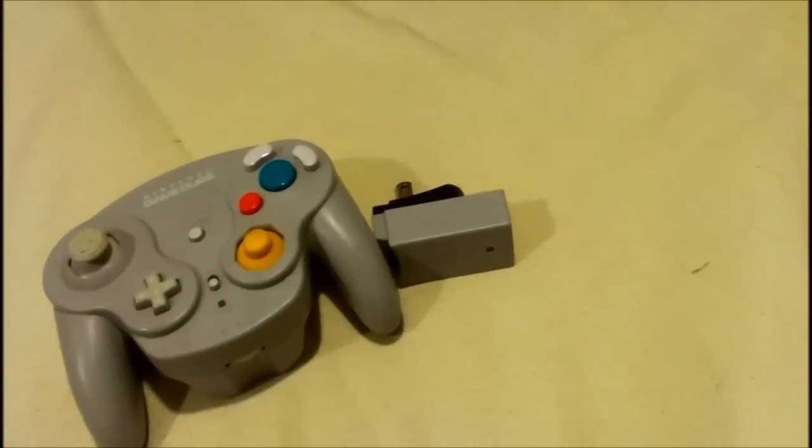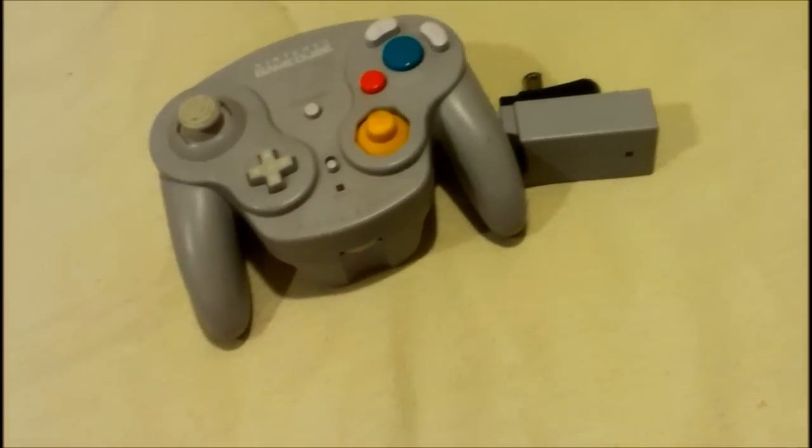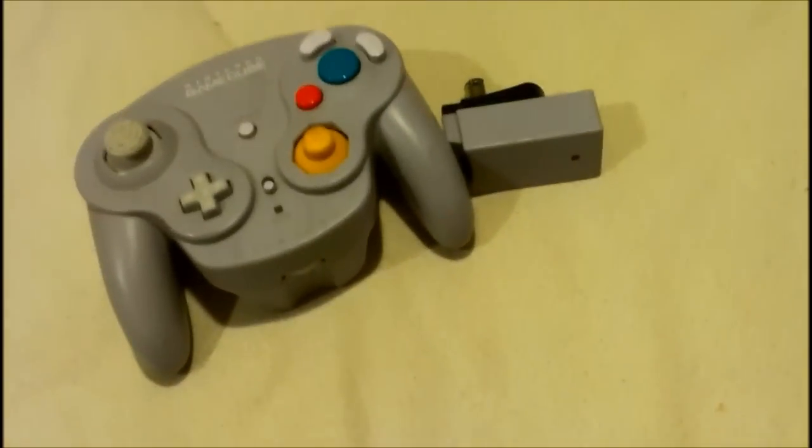Already got my own Wavebird. This one's going to be for sale or a trade. If you guys want to hit me up with a trade offer, just let me know. I'm always open to trades, so yeah.